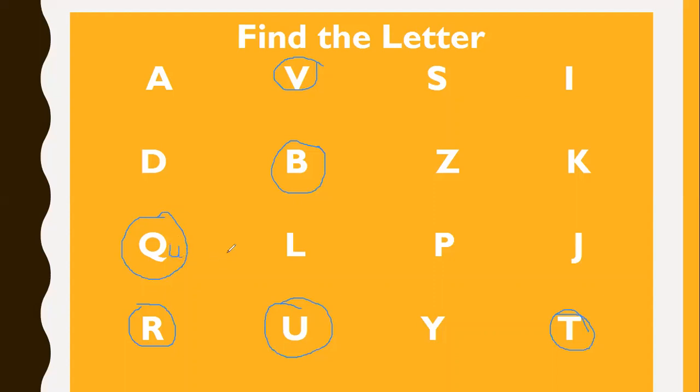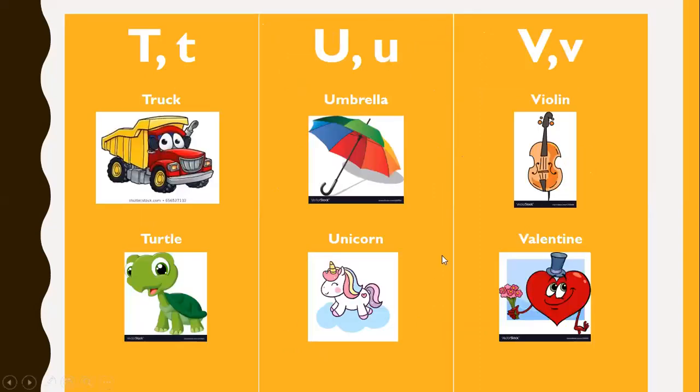Q and U will always be side by side. They make what sound together? Qua, qua, qua. Q says qua. Great job, guys. All right, we found some of our letters on the screen today. We're going to hop on over and learn some words that start with T, U, and V.